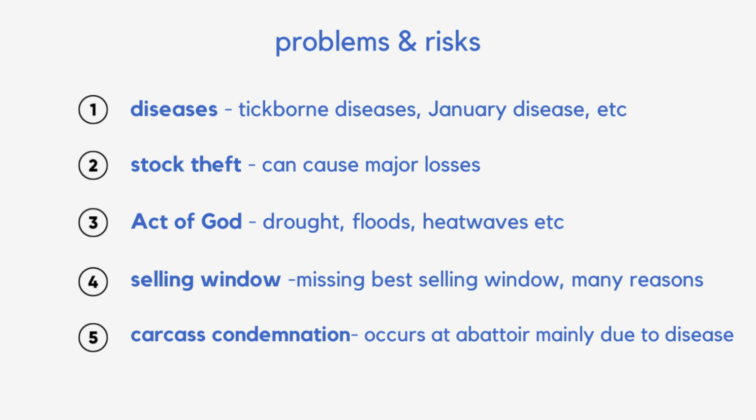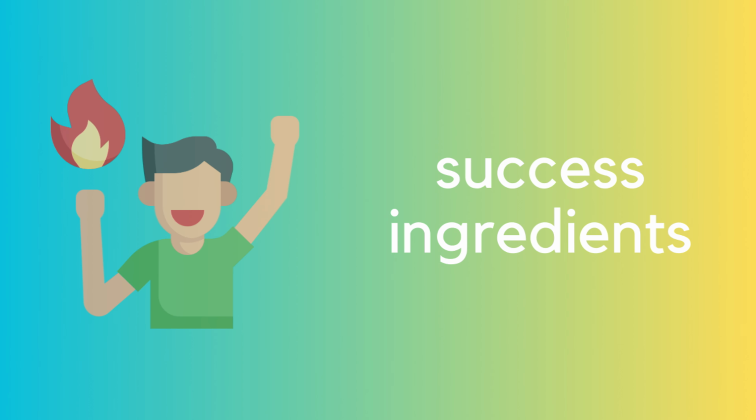So you've got also carcass condemnation at the abattoir. This is due to diseases that are not detected at induction and not treated. So this can result in a complete loss once your carcass has been condemned at the abattoir. At the abattoirs, there are government inspectors that inspect the carcasses to make sure that they don't have disease. So you can easily get your carcass condemned. So carcass condemnation is not common to farmers that practice this particular success method or success formula that I'll talk about next in this business.